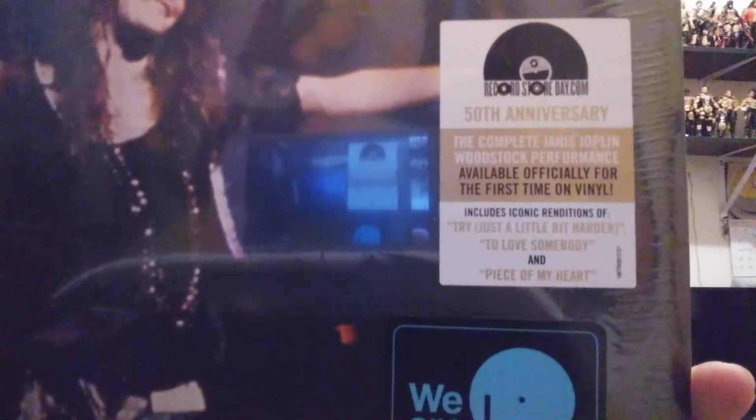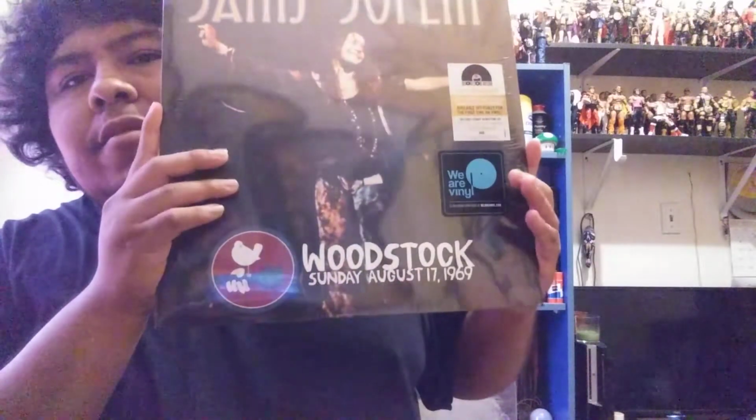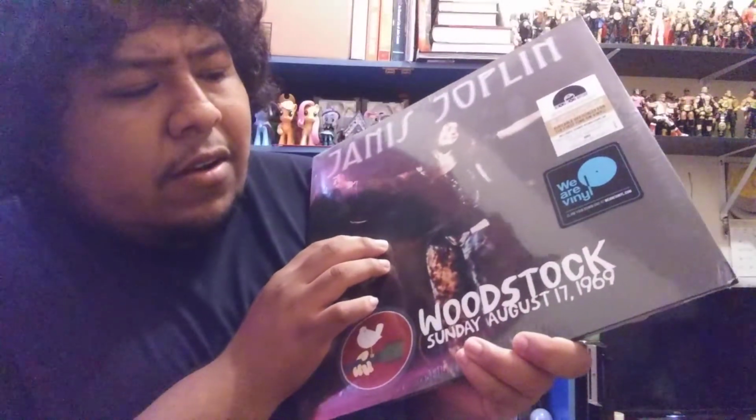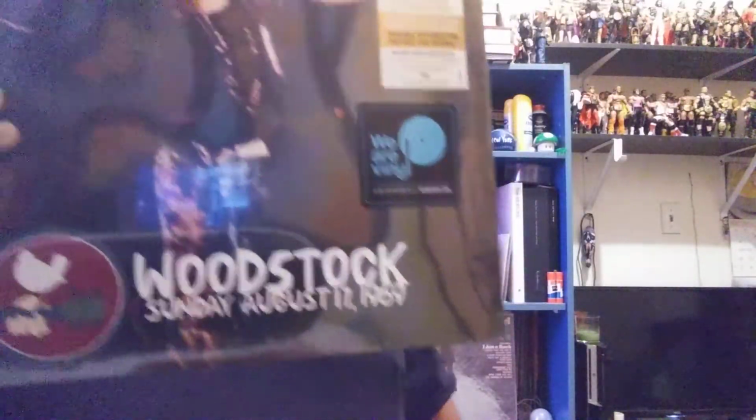So this one I haven't opened yet, and I think most of these I haven't opened yet. These I have. Next in the lineup after Creedence Clearwater is Janis Joplin. This was released for this year's Record Store Day. You can see the hype sticker right there. And this was on Sunday night. I think 2 o'clock, August 17, 1969. It was either 2 o'clock or 1 o'clock that she came on.